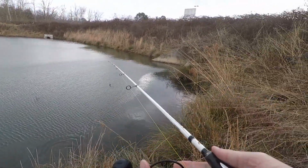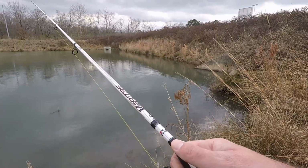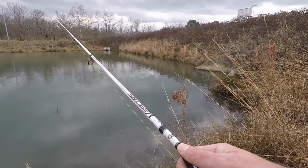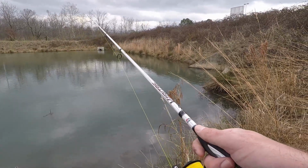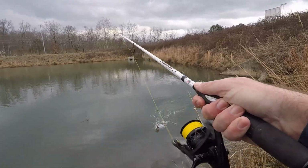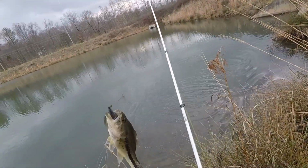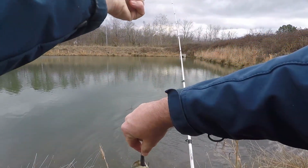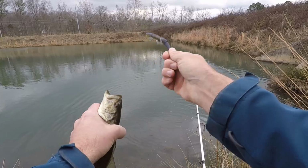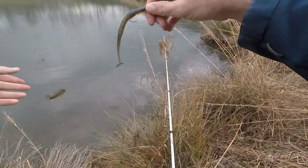Let me see if I can get that fish that just bit. Are you on there? Oh, he's a little guy. Well, not too little, but I got him anyways. Bass number 2. I had it on the bottom, just twitching it, and he just kind of started moving off with it.